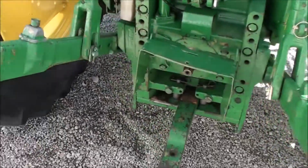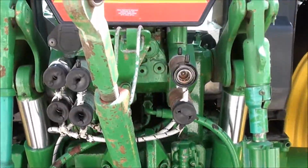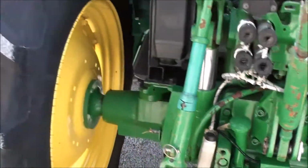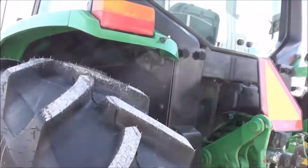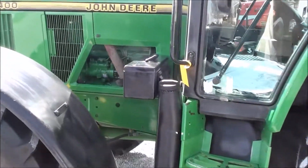Telescopic links back here. 540 and 1000 PTO. Triple rear hydraulics. Got the top link to go with it. It's a nice, solid, clean, good running tractor.